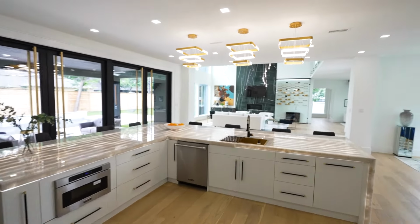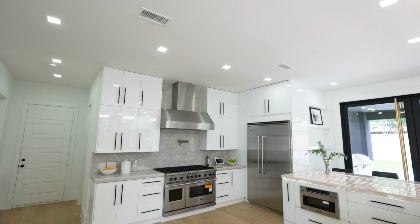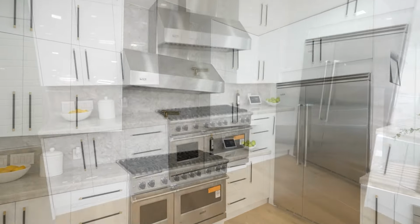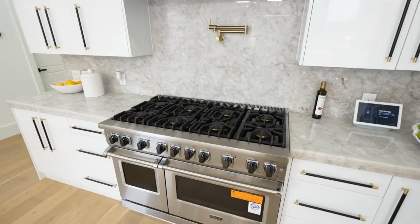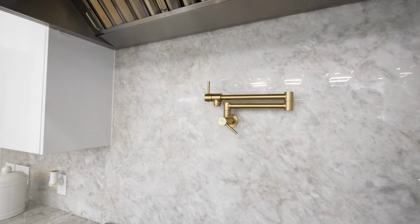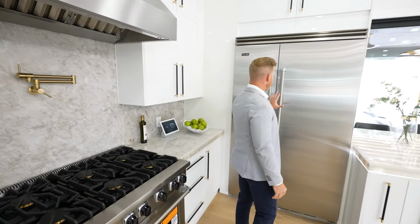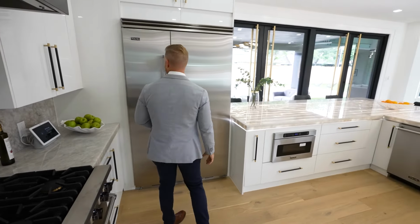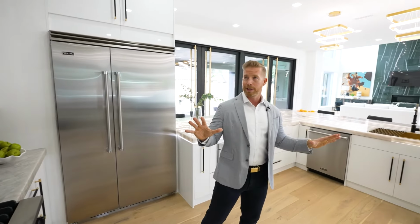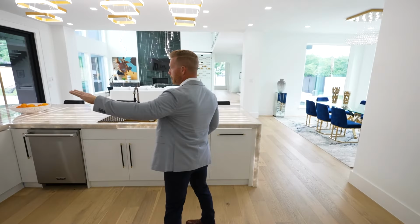You'll see Viking appliances all throughout. Viking dishwasher, Viking microwave, Viking stove, 8 burners. So no shortage of burners on this stove, with the water spout directly above, which makes it easy to fill your pots and pans. Beautiful, beautiful Viking refrigerator here as well. And again, plenty of storage, Viking hood, so that if you get a little bit too smoky in here, it'll take care of that.